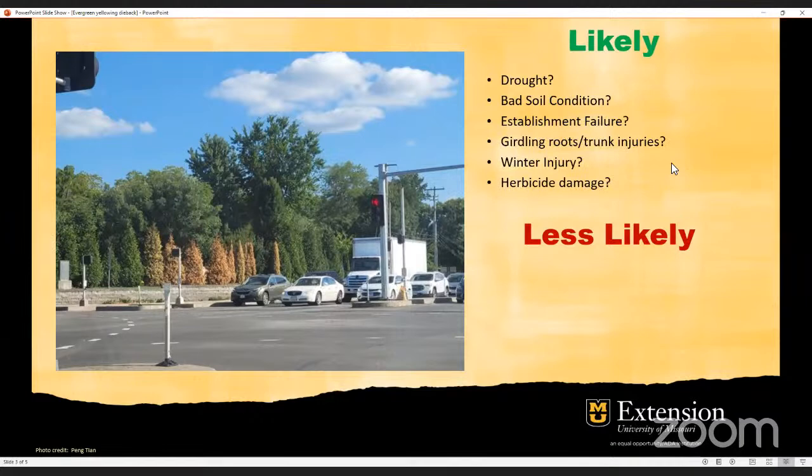Let's talk about the less likely factors. Poor drainage: this is a dry year, so I don't think there's a lot of poor drainage or root rot disease due to overwatering, unless this area has some drip line or leaking, and this area happens to be the lower area, and all the other plants were not affected but these were. Root rot diseases cause a systemic vascular issue, causing the tree's death.